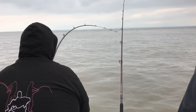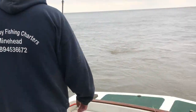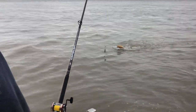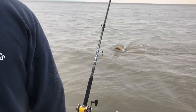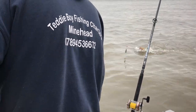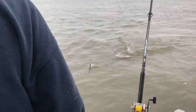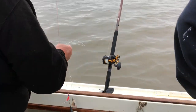It's putting a good bend in that rod. And here we are. Nice small eye. Good size small eye, that. On the scales. Nah, I don't need the scale to do it. Come on. Probably caught it on video. So you had one.